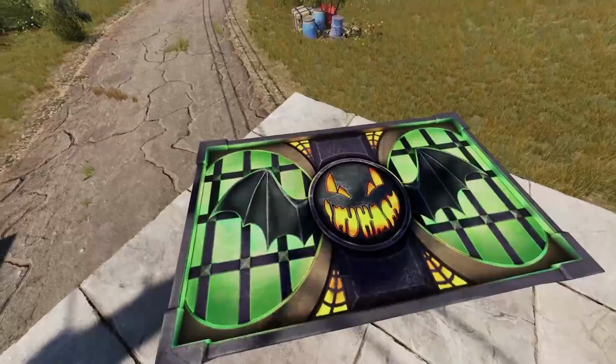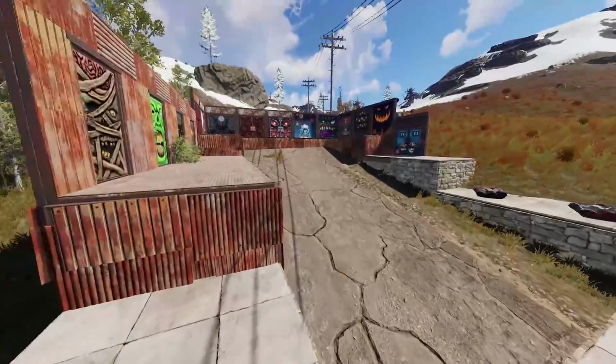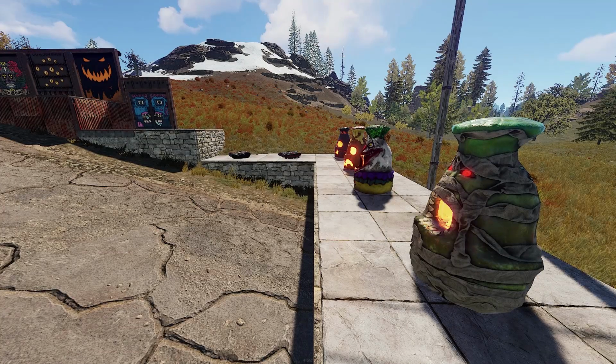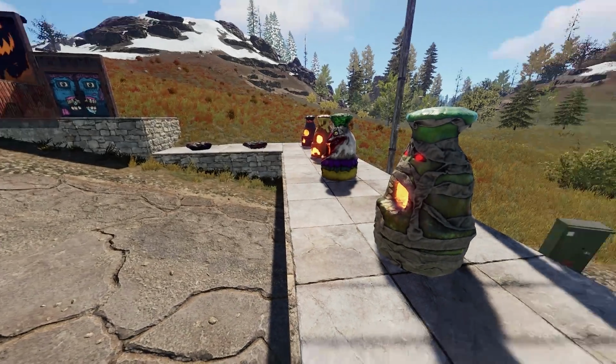Got a little witch right there. And this bat with a pumpkin face. Very cool. So, let's get to the moment of seeing them all in the dark. Alright. Let's do it. You guys ready? This is gonna be some cool stuff. Alright.